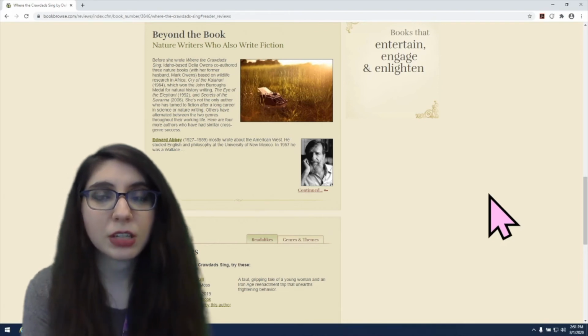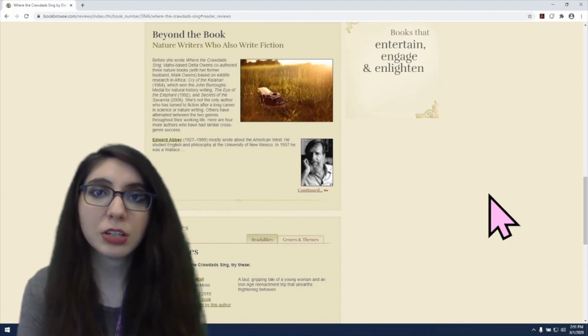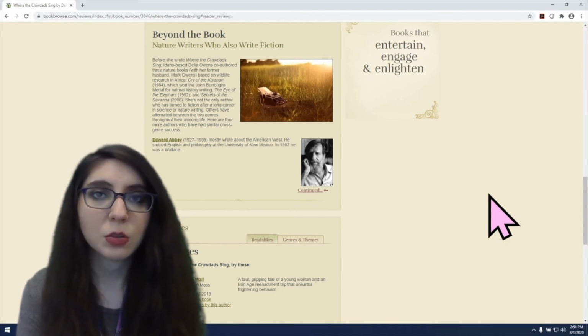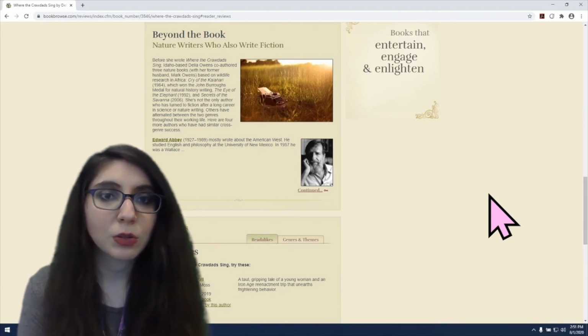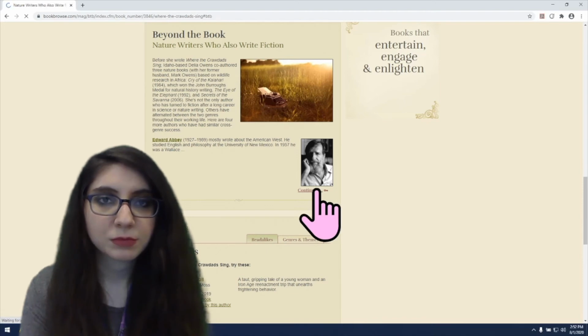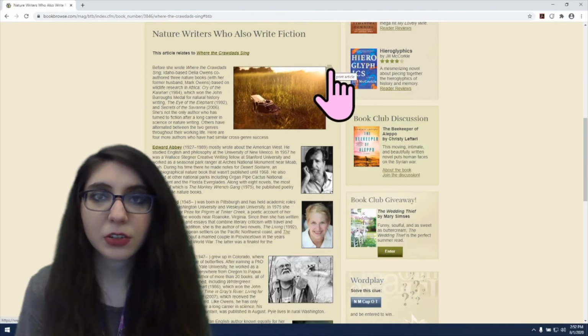You know, if you have an article set in a specific time period or around a certain historical event, Beyond the Book articles can tie into those things. So, nice selection to have for book clubs. If I wanted to share this with my book club, I can go ahead and hit continue there. And I can print out this article to bring with me.